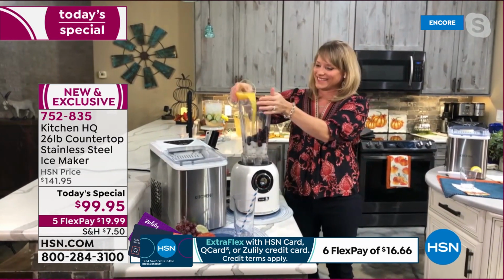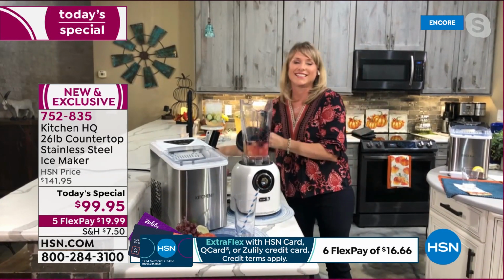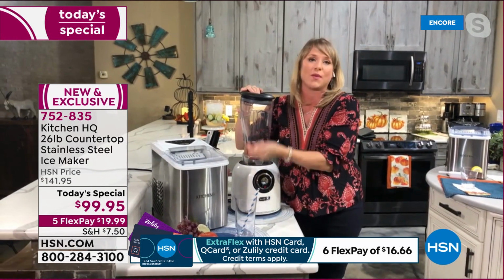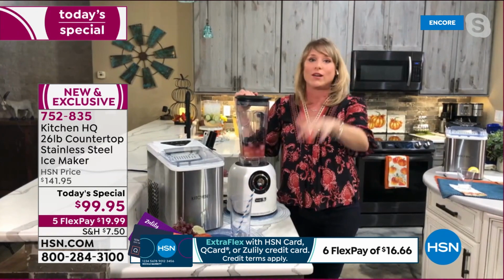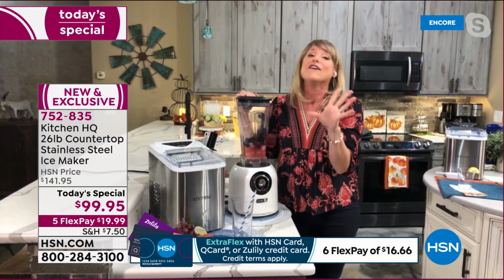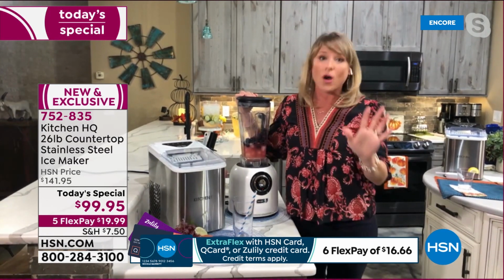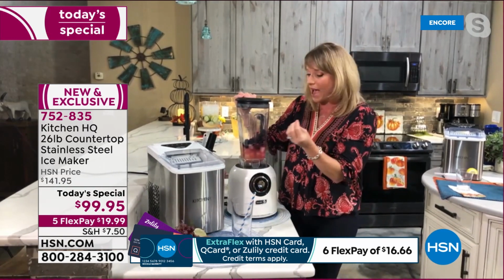Kelly, questions coming in already, including on how do you get it clean? Oh, that's a great question. So it actually has a drain on the bottom. So if something besides water accidentally gets in there, you would just drain it and wipe it right out, okay? But you just want to put water in here, so you don't have to clean it very often. It doesn't get gunky, it doesn't get all clogged up. No matter what water you choose, it actually has refrigerant, and it's flash freezing the ice in the back there.